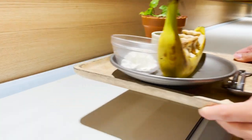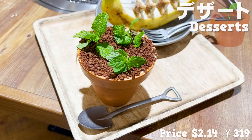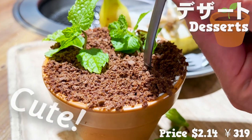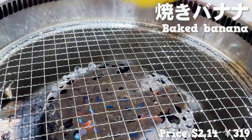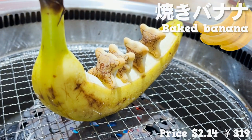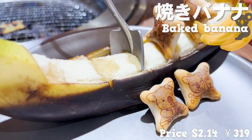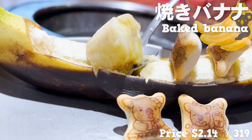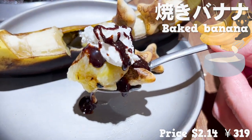Can't forget to mention the dessert. It's so cute and entertaining, this does not seem like a dessert. The baked banana comes with a snack shaped like a koala bear. Baked bananas are sweeter and have an almost melting texture. Please make sure to mark this restaurant.